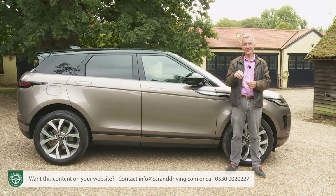In addition, all Evoque models get a lane keep assist system that'll alert dozy drivers if they're veering out of their lanes on the highway. Plus, we particularly approve of the optimised assistance SOS emergency call feature. Now, that's built into the standard remote app package. That will transmit your location and your diagnostic data to the emergency services in the event of an accident, and that could be a lifesaver.